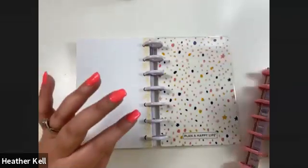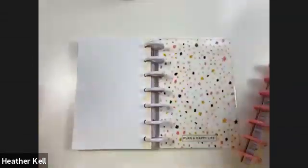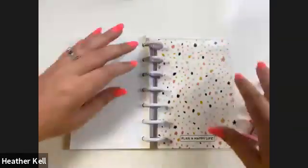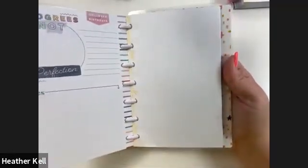I don't know about you guys, but I'm a list maker. I make lists all the time. Things I need to do today, things I need to buy at the store, things that I need to call my friend about, things I need to do for work. I love making lists. I'm such a list maker. So I love to have paper in the back of my planner in case I ever want to make a list. I just love to keep some in the back of my planner.